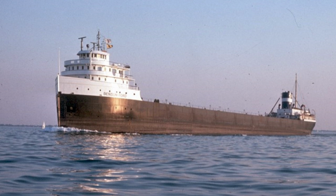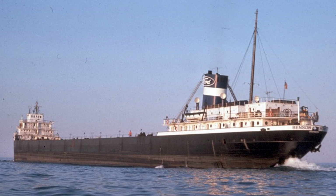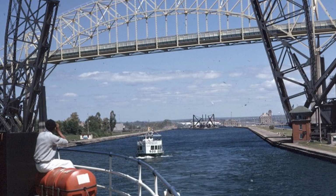Here you see the Benson upbound from Dan Corneli's boat, I think, maybe. Yeah, in Lake St. Clair. Looking good as always. Here you see her making money. You had time to enjoy the sights.